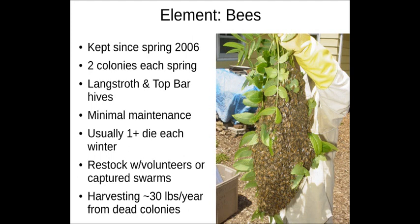If we were going to stay here long term, we'd probably experiment with the Warre hive, which seems to be better for this climate, helping them deal with moisture problems better. And we've been getting about 30 pounds of honey a year from dead colonies, which is quite a substantial amount. We have not been harvesting honey from the live colonies. If one ever lives through the winter and seems to be strong enough and have enough extra honey in the spring, once the flowers get going again, then we would harvest from them. But we've generally just been harvesting from the dead ones.